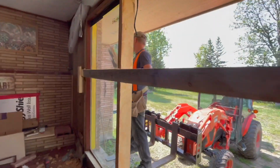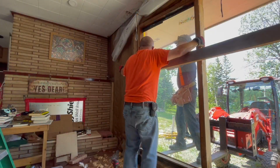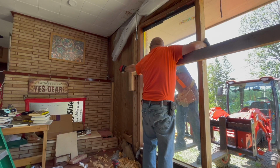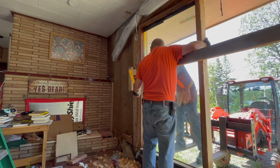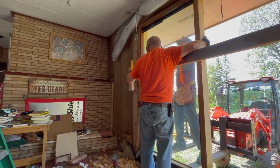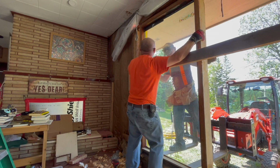I'll go get that bar. I got the window. It feels like it just let go in there. It's just going sideways. It's feeling pretty loose there now.